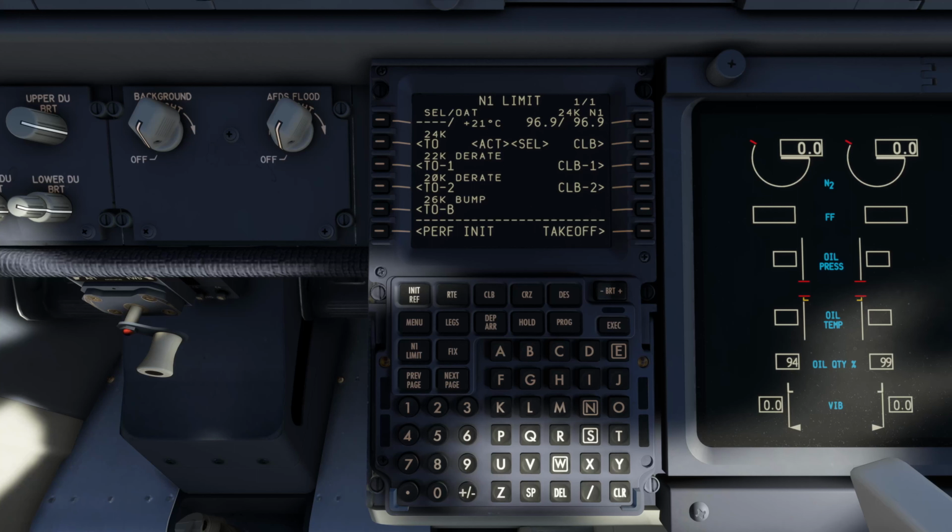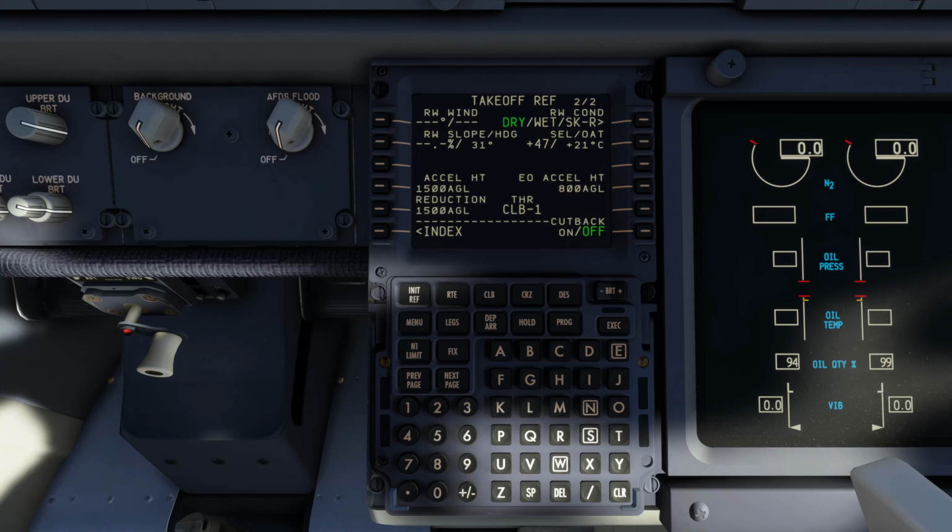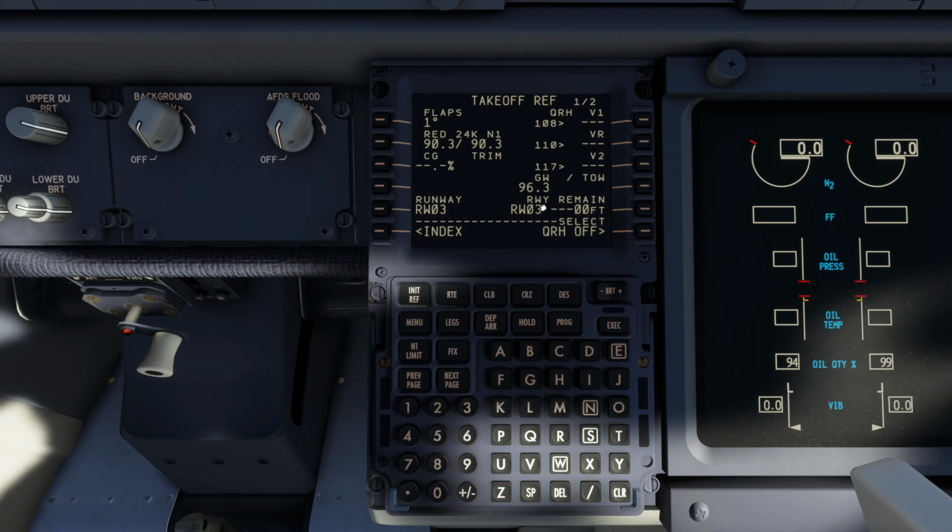And our calculations show us we have a cell temp of 47 degrees. We are doing a 24K full takeoff. That is good. It's going to be a flaps 1. Let's come over to the winds. 320 at 8. Go back. There's our CG. And our runway remaining is 3,900. There's our V speeds of 108, 110, and 117.